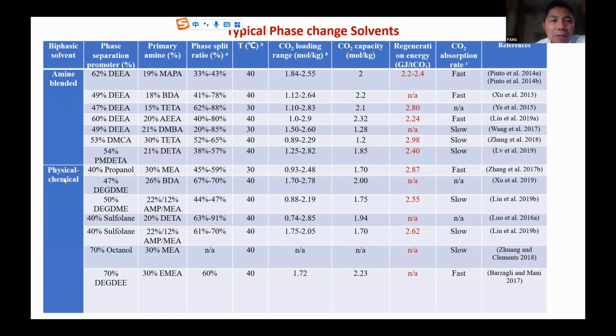And then another one, we call the physical and chemical phase change solvents. The primary amines are like MEA, BDA, DETA. And then the physical one is like one kind of ether and sulfone. And then the regeneration energy can decrease to 2.5, 2.6. So you can see the regeneration energy can decrease greatly.